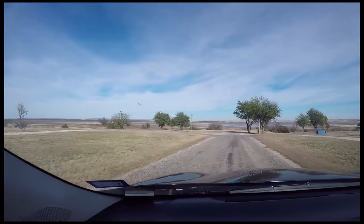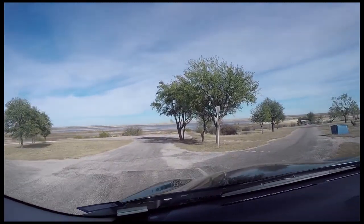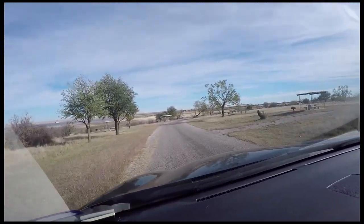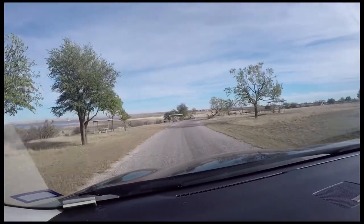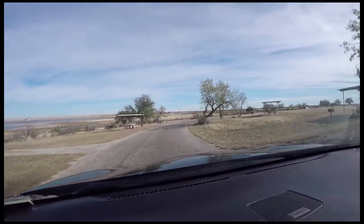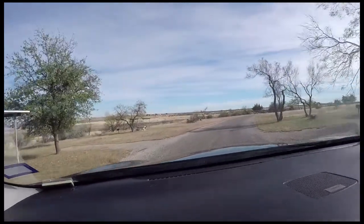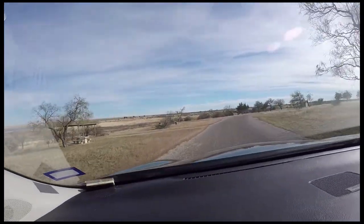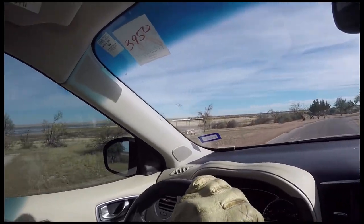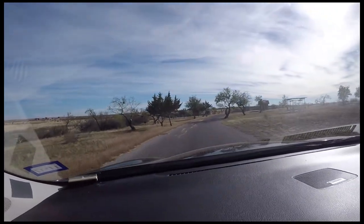All right, so this is the tables. These are the tables that I've been looking at from where we're set up. You can see I'm pointed right at where we have our rig parked. And there's no doubt in my mind that there should be water between here and there. There is none. So this is primitive camping.